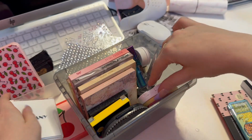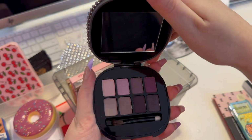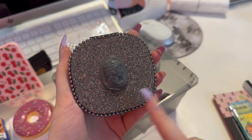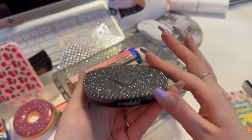St. Patrick's Day. This palette I bought myself from MAC when we went to the Mall of America for my 16th birthday, and it is so special to me. I will never get rid of this palette. I think it is gorgeous.